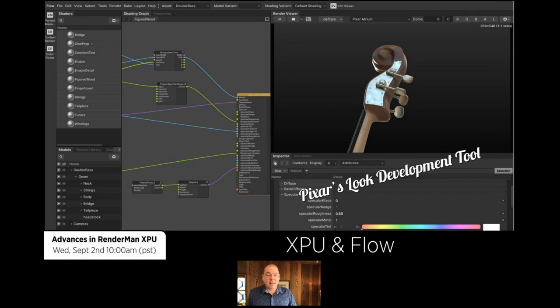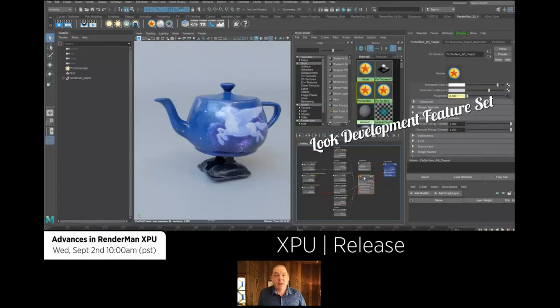And looking at it in this sense, we're going to find XPU coming to the DCCs, our external products, with a look development feature set. So it's going to be geared for look development. Mark will talk about this a little bit later, but it's not going to support things like volumes, but it's going to be feature complete for doing look development on your assets in production. So we're excited about that.